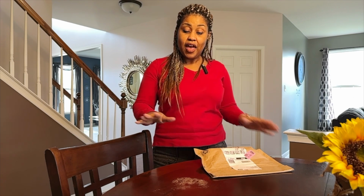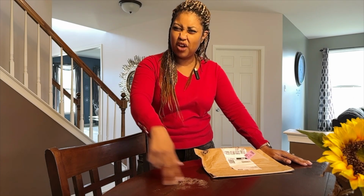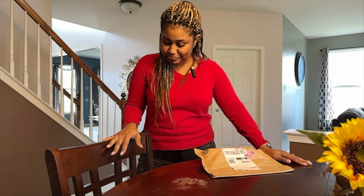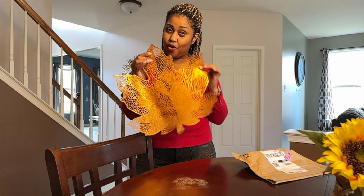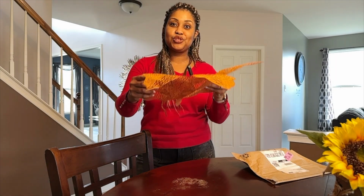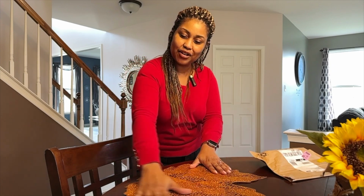Now, I've had this little incident since around the fall time when I was doing all that decor. You guys remember? I was out with my mom who was visiting, and we came across these little mats, or what I thought were placemats. And I thought, that would be so perfect on this table. Isn't it lovely? Doesn't it pop right off of here?